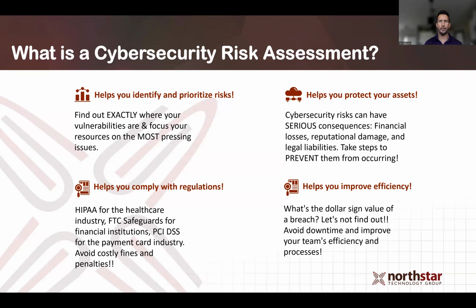So what is a cybersecurity risk assessment? I want Dan to talk a little bit, because as we've been doing some of these together, I feel Dan does a fantastic job with his customers. And I'll ask Dan to maybe add to this. But obviously the biggest goal of a cybersecurity risk assessment is to help identify risk.